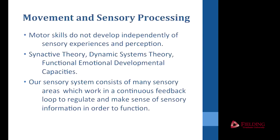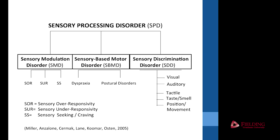Maybe not. Well, no, this is a look at sensory processing from a standpoint of looking at the underlying processes rather than the end products of sensory processing. And this model takes a disorder approach, but you could look at this from the standpoint of a developmental function perspective as well, that in order to have good sensory processing, we have to be able to modulate and discriminate sensory information in order to organize and execute action.